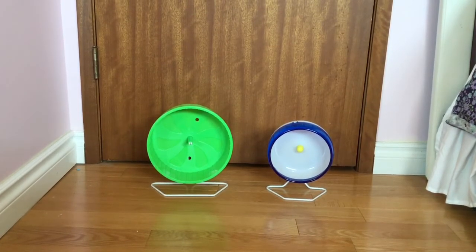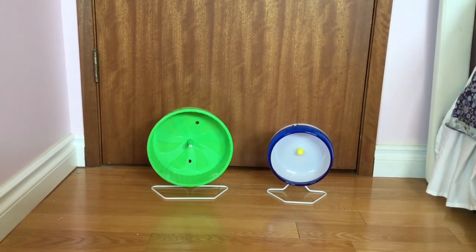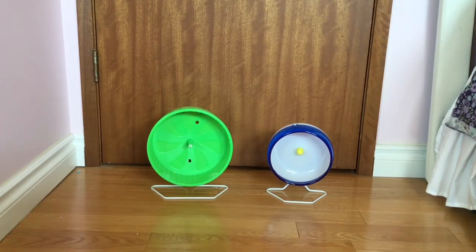You also want to make sure that you're using a solid running surface and nothing like a wire or mesh wheel, because that can cause bumblefoot and your hamster's toes and fingers can get stuck.